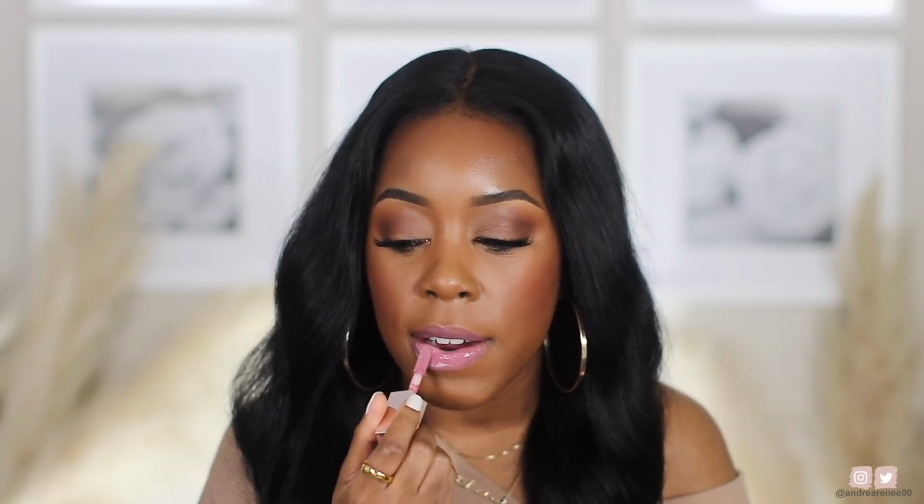All right, now let's go in with that second layer. Okay, so it definitely builds. If you want more color on the lips, you can definitely build it up. And it still doesn't feel like it's thick, and it doesn't feel like an uncomfortable, sticky feeling on the lips. You know how you can apply a gloss the second time and then once you start blotting your lips together or once you start talking, you can kind of see it clump up. This doesn't do that. So I went in with that second layer, I'm talking, I'm blotting my lips. It doesn't feel clumpy. It doesn't look sticky around the edges, like in the inner corner of the lips. It's really comfortable. The color is cute.